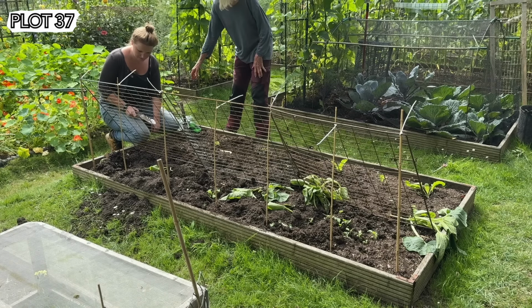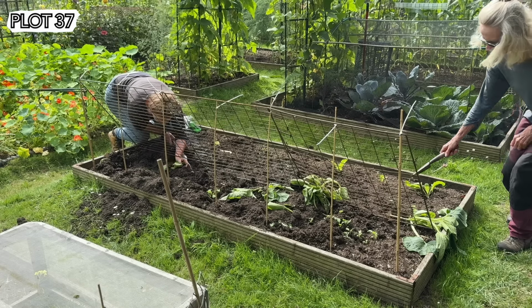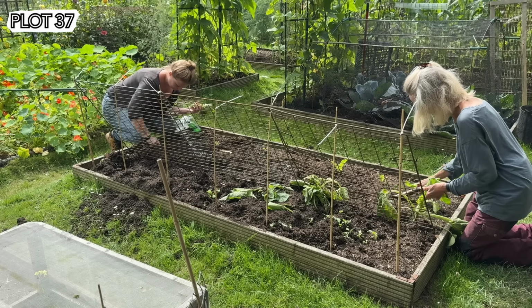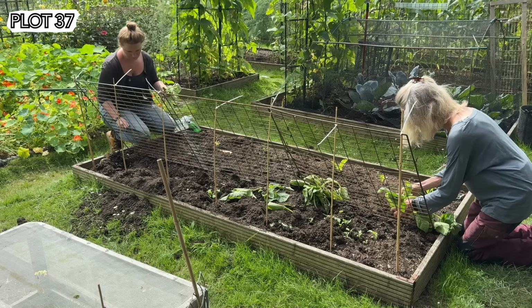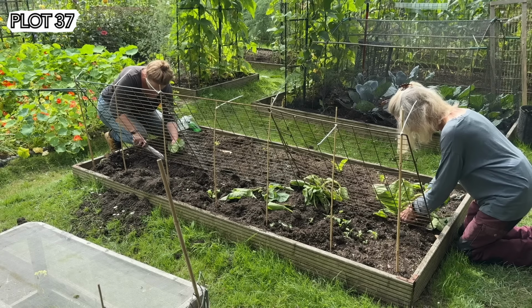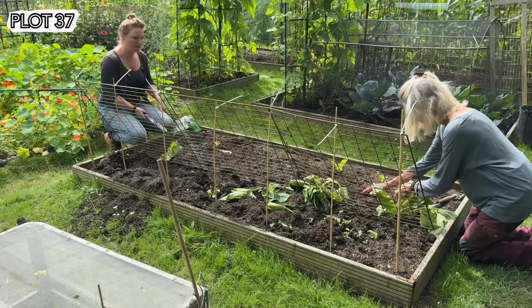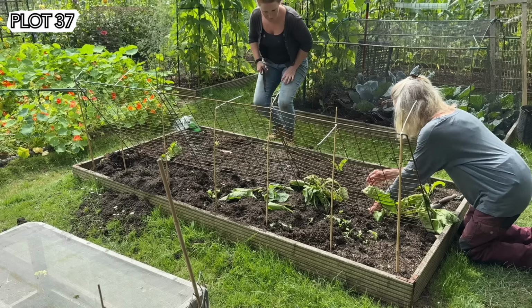What would you do with that one? This is fairly clear. Okay, I don't think that one's going to survive. It's split at the base. This one's okay.